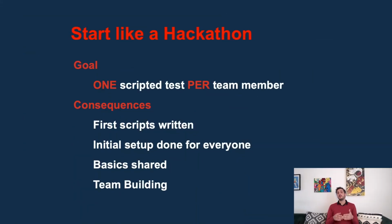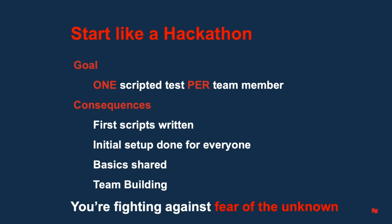Writing one test a day is not much, but that's not the real goal. The real goal is to move on, to start scripting. So of course, during that day, you will have to install all the tools on all your colleagues' laptops. Sometimes you will have to learn the basics of Git, discover or rediscover code editors. And since the team's goal will be for everyone to be able to write a test, you will probably have to help each other. In fact, that day is kind of a hackathon, a competition of your team against the unknown. And at the end of the day, your team will come out more united.